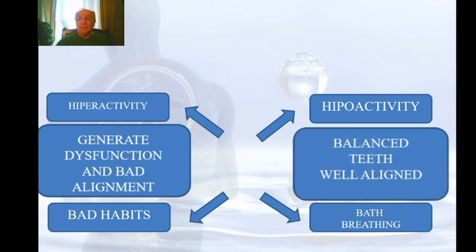When the muscle function is balanced, the teeth align themselves. That means that malposition of the teeth is a symptom. It is not a disease. It's a symptom of this big dysfunction.